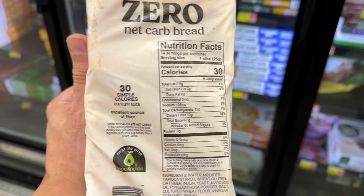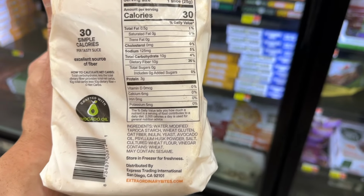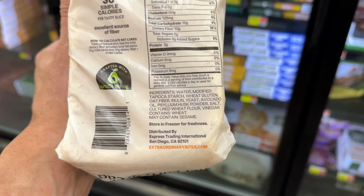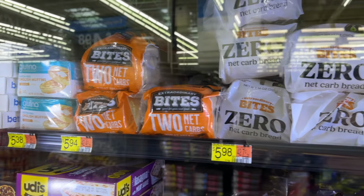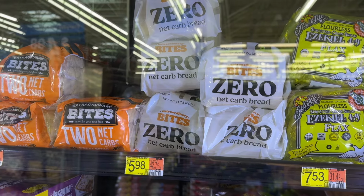14 servings, 1 slice, only 30 calories. Again, 0 net carbs because of 10 grams of incredible fiber. Only 3 grams of protein. That's negligible. But the ingredients are tapioca starch, wheat gluten, oat fiber, inulin, yeast, made with avocado oil and salt. I love the fact that they're using straightforward ingredients, as few as possible. You're getting this bag for $5.98.